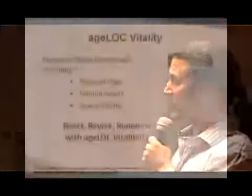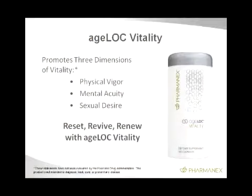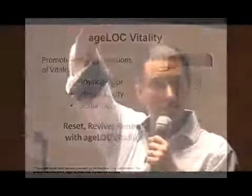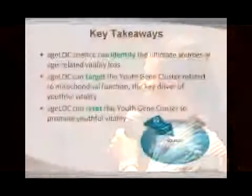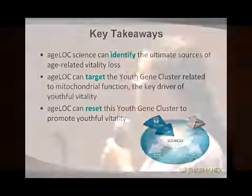Now, when you see this, when it says reset, revive, and renew with ageLOC vitality, you should have a deeper understanding of the magnitude of a word like reset when you're talking about genes. You've got to find them, you've got to target them, and you have to reset them to youthful expression. Revive and renew. And I just went through, this is the algorithm that allows this to happen.